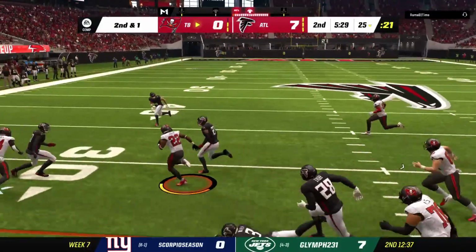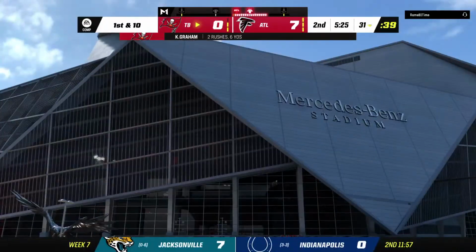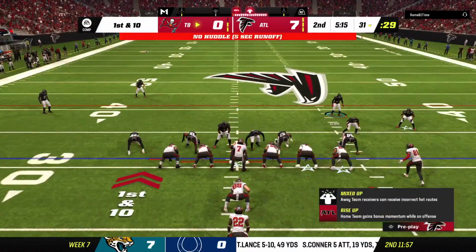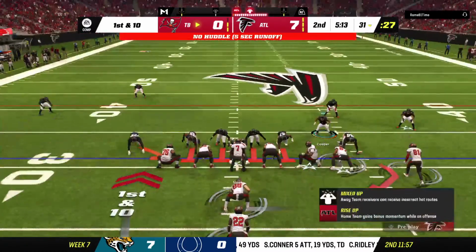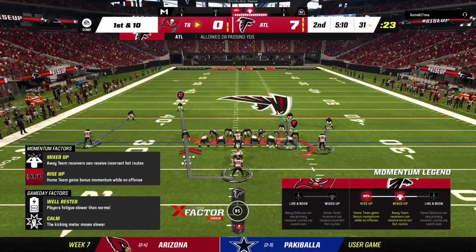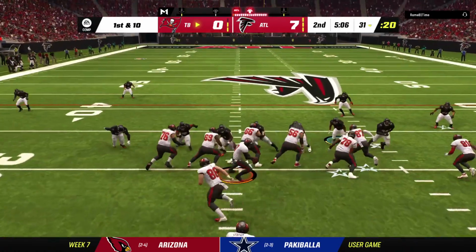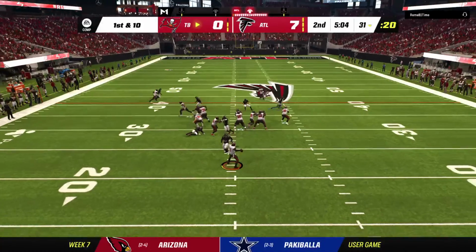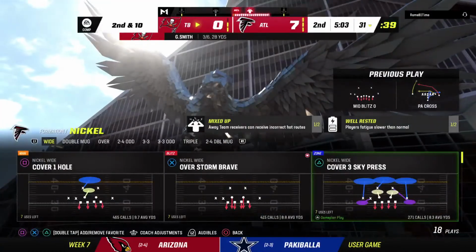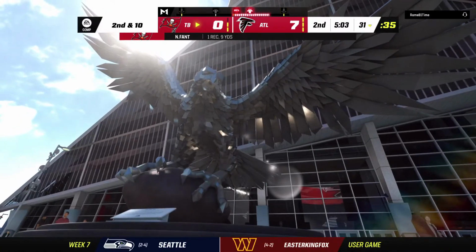Now a handoff up the middle. Graham, and they'll take him down at the 31-yard line. Line of scrimmage, the 31 now on 1st and 10. Now a play fake, and it's Smith. Hit as he throws there, incomplete. I think he had to unload that one before he wanted to. He was right up in his grill.